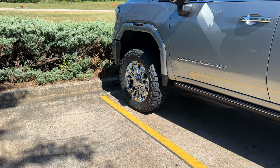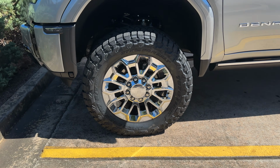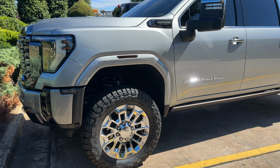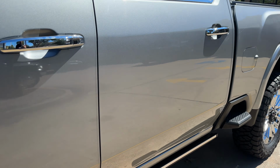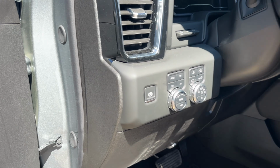So I called the customer, gave him the part number from the GMC chrome cap that would go with this wheel, and I believe he is going to stop at the dealership on the way to pick the truck up so we can put those on. But just for the sake of the video, I wanted to let you guys know that. I think the truck turned out pretty good though.